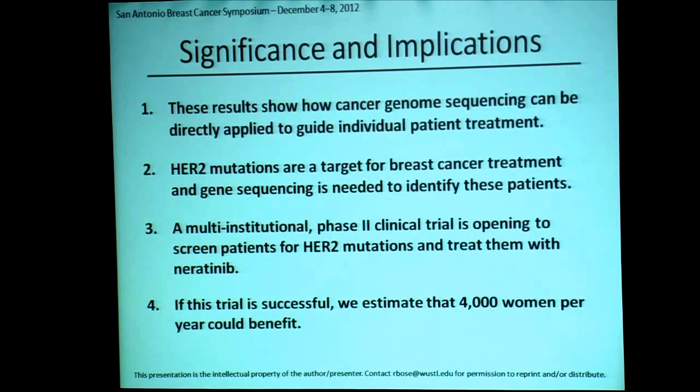And if this trial is successful, we estimate that 4,000 women per year in the U.S. could benefit. Worldwide, that number could be 5 times as large.